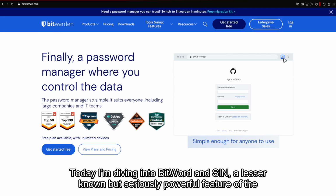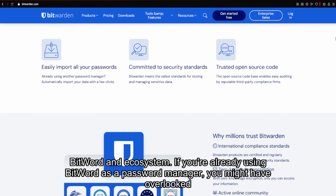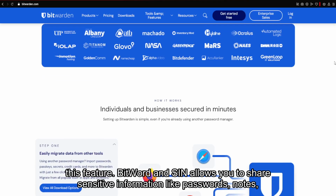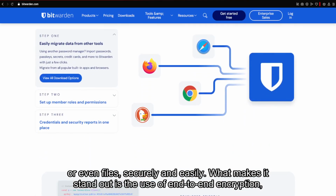Today I'm diving into Bitwarden Send, a lesser known, but seriously powerful feature of the Bitwarden ecosystem. If you're already using Bitwarden as a password manager, you might have overlooked this feature. Bitwarden Send allows you to share sensitive information like passwords, notes, or even files, securely and easily.